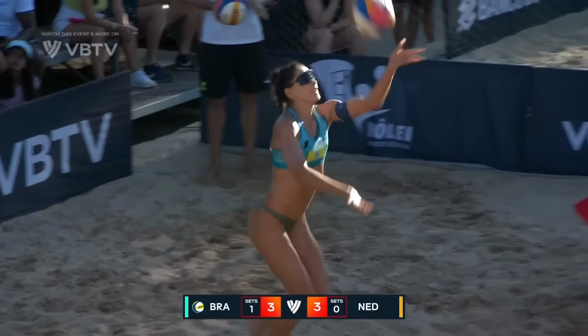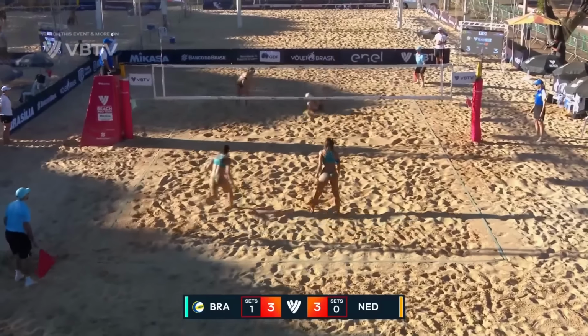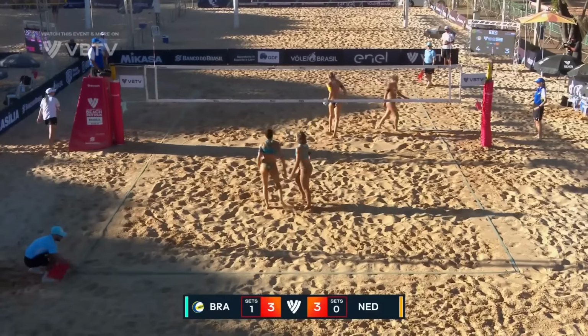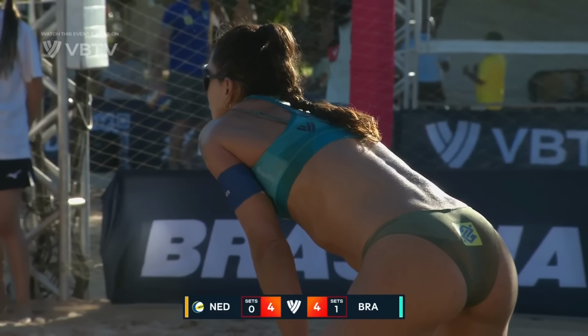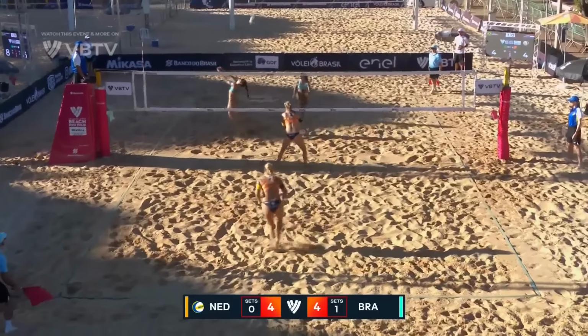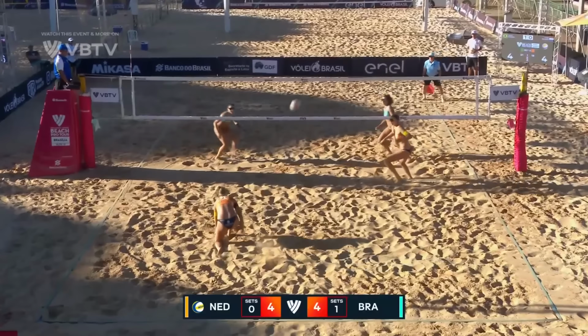You know, they have families at home that they miss, but they're just putting everything into it, taking everything possible out of it that they can. Netherlands looking to put their foot to the floor a little earlier against this Brazilian team. They can't shake them yet.